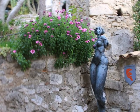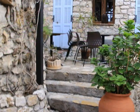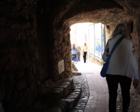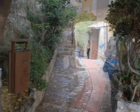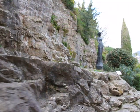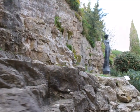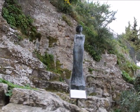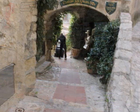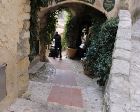When you're walking around, some of the walkways are only wide enough for one person to walk carefully. I can't imagine how armed and armored armies got up here. There was some work going on, but the workmen had to move everything by hand, one item at a time. No elevators, no escalators, no stairs to get these materials up there, except for these stone stairways.